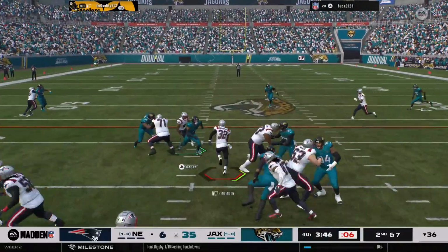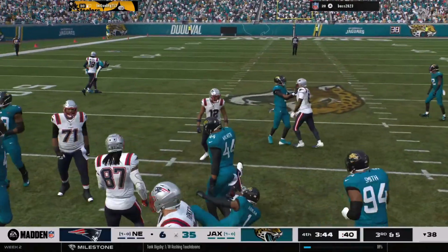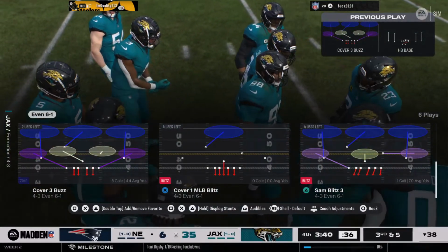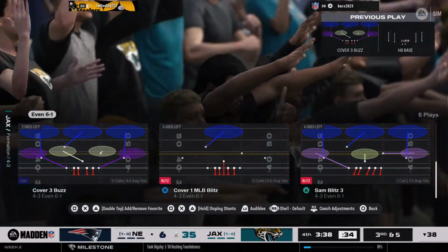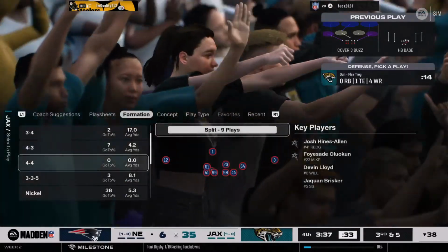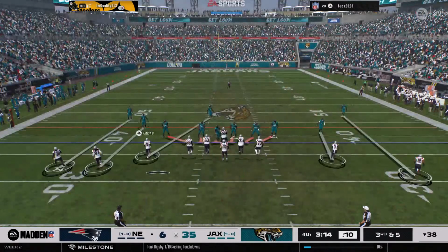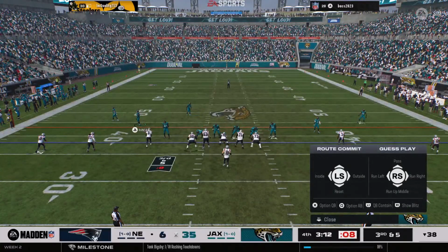They run once more with Henderson. And the hole closes quickly there. He gets maybe a couple up to the 38. Typically, we think it's the strong safeties that are better tacklers, especially closer to the line of scrimmage amidst traffic. But in this case, how about the free safety coming up and making the big-time play?